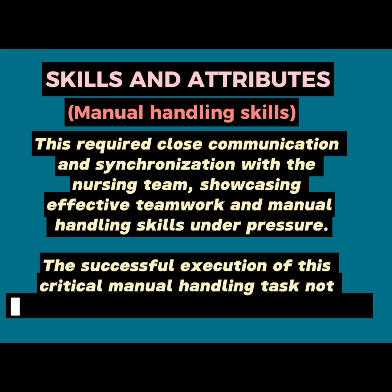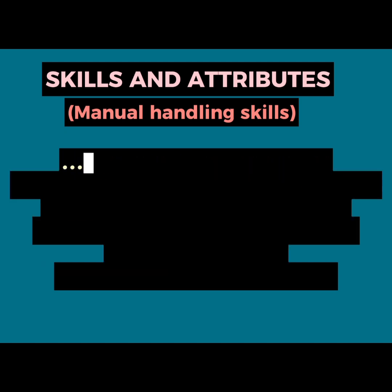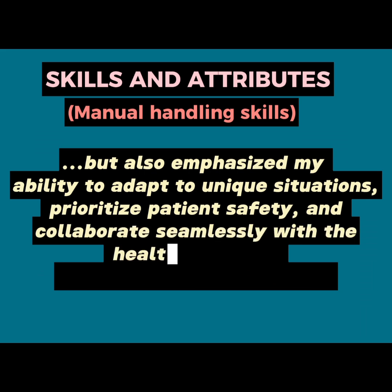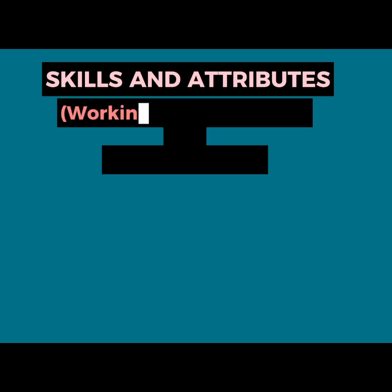The successful execution of this critical manual handling task not only facilitated the diagnostic process, but also emphasized my ability to adapt to unique situations, prioritize patient safety, and collaborate seamlessly with the healthcare team. Some of the other skills and attributes you could talk about are your ability to work under pressure and your ability to use your initiative in clinical practice.